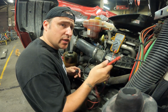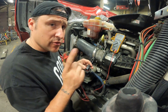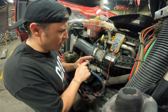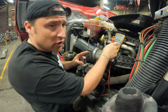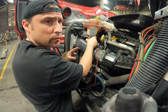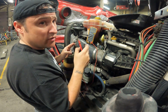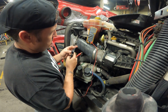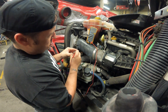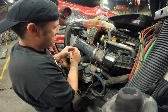Okay, with the key on, engine off, we're looking for a 5-volt reference off the plug that's going into the coolant level sensor. 5-volt reference. Now, the blue and white, that'll be your positive, and the black and white is going to be your ground. So let's get your voltmeter out. Hopefully you can see that. There we go. Look for 5 volts. Black and white, go to your ground, and then the red. Okay, so we're getting absolutely nothing off of that.